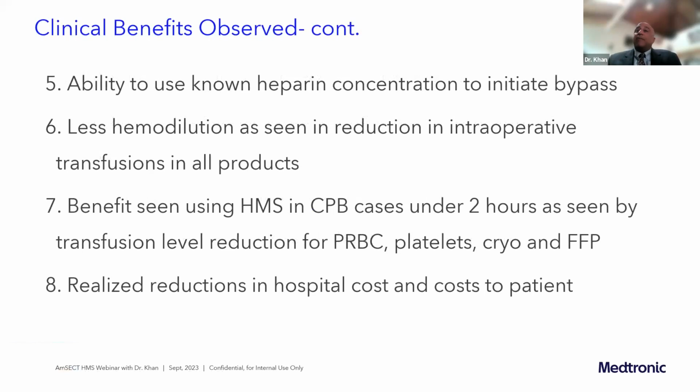Ability to use known heparin concentrations to initiate bypass. It's a huge advantage, I think, for our perfusionists. We've seen less hemodilution as reduction in intraoperative transfusion of all products. So again, I'm not trying to get to what is the lowest hematocrit or hemoglobin I'll tolerate. I just want to not get to that spot by avoiding hemodilution.